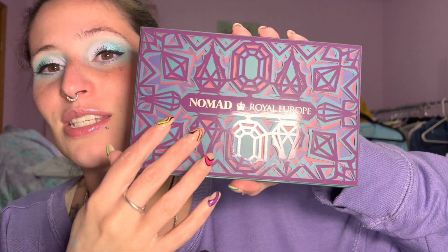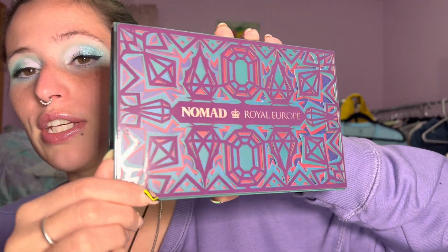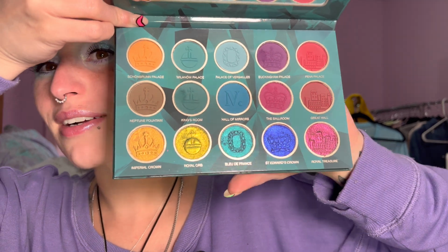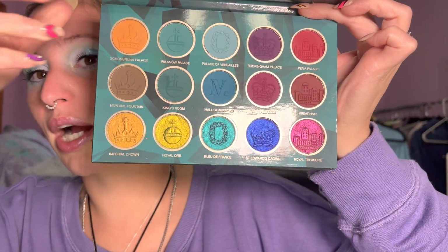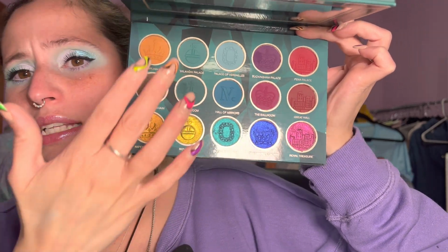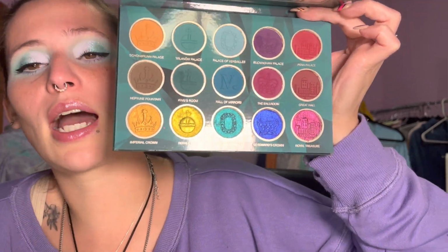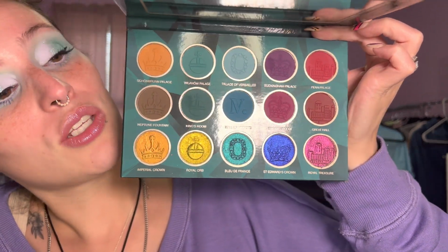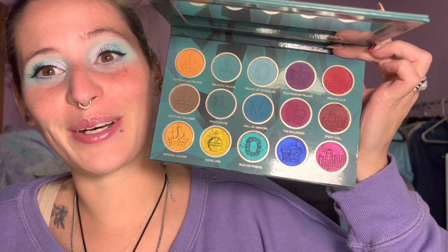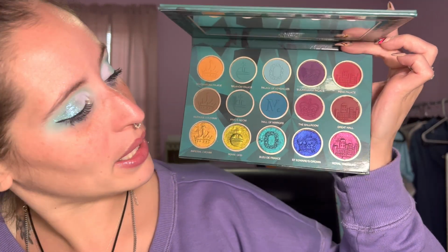It is stunning. First of all, I love this packaging. And second of all, I am a huge jewel tone person. Jewel tones, neons, bright, whatever, but I love jewel tones. My favorite colors are teals and blues and purples and these fuchsia magenta pinks. I absolutely love this. This was my first experience with multi-chromes, so it was so exciting to try them, especially from Nomad, because I do love Nomad Cosmetics.